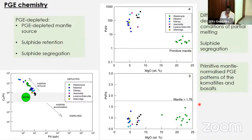And the other thing we see is the primitive mantle-normalized PGE patterns: you have the gentle pattern in the Western Areas komatiite compared to the steeply inclined basalts. That could also indicate differences in degrees of partial melting, where the high degree of partial melting of the Western Areas was able to partially melt the sulfides, producing the flat or gentle pattern, compared to the basalts, where during their formation there was possibly retention of sulfides, enriching the basalts in the light palladium-group PGEs compared to the heavy iridium-group PGEs.